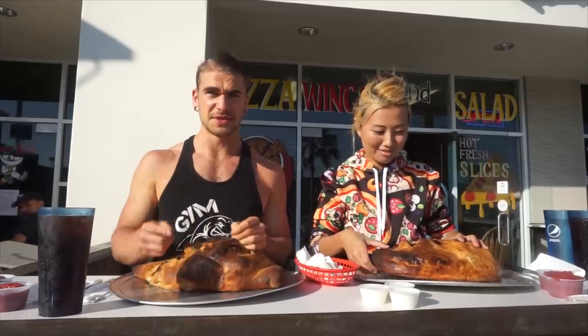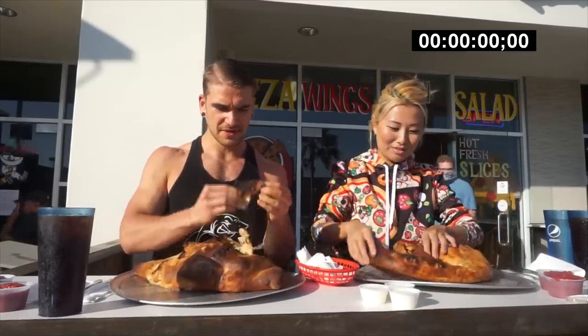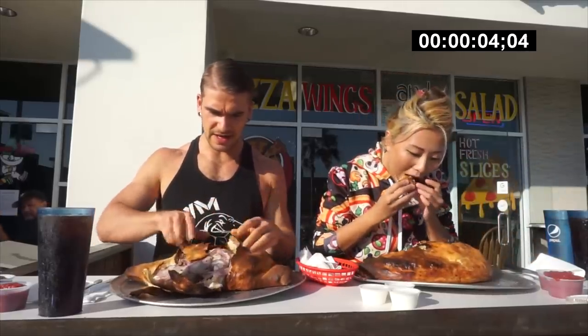Again, no one's ever actually eaten this thing. Raina, ready to go? Yes. Alright, how about we get started? Let's do the count of 5, 4, hopefully it's not too hot, 3, 2, 1. Boom. Let's eat. Wow, it is crispy. Oh yeah, it looks good.